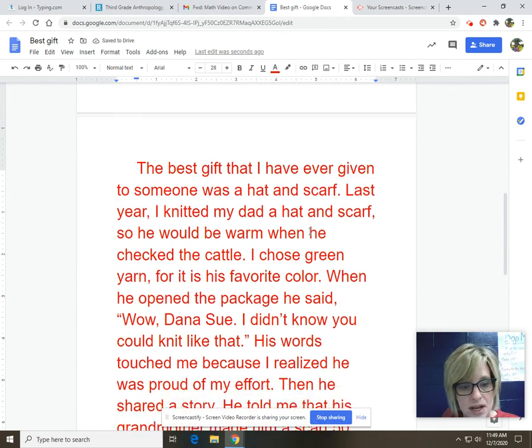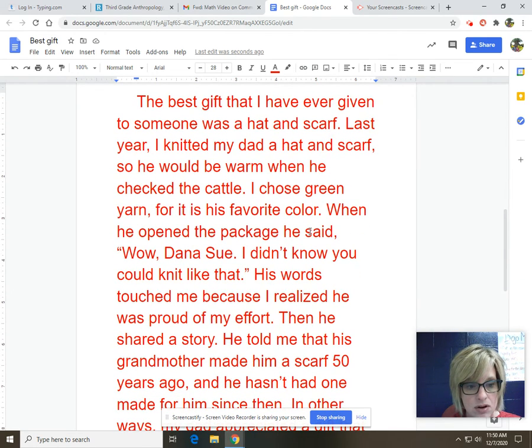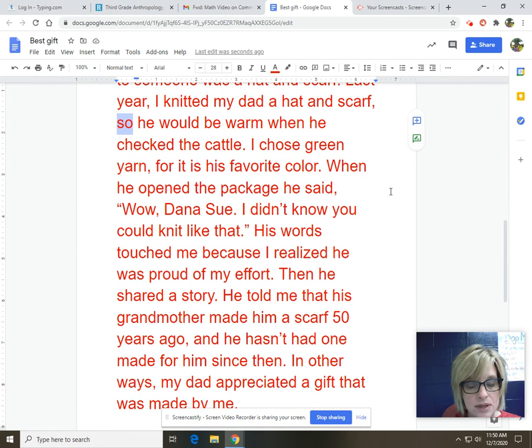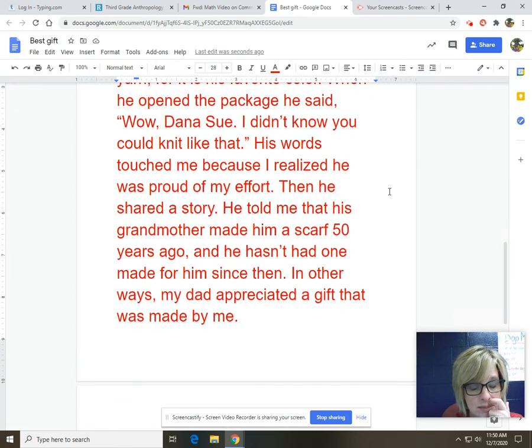And I'm going to read it one more time. The best gift that I have ever given to someone was a hat and scarf. Last year, I knitted my dad a hat and scarf so he would be warm when he checked the cattle. Ooh, there was another one. I had another compound sentence and I didn't catch it a minute ago. I chose green yarn for his favorite color. When he opened the package, he said, "Wow, Dana Sue, I didn't know you could knit like that." His words touched me because I realized he was proud of my effort. Then he shared a story. He told me that his grandmother made him a scarf 50 years ago, and he hasn't had one made for him since then. In other words, my dad appreciated a gift that was made by me.